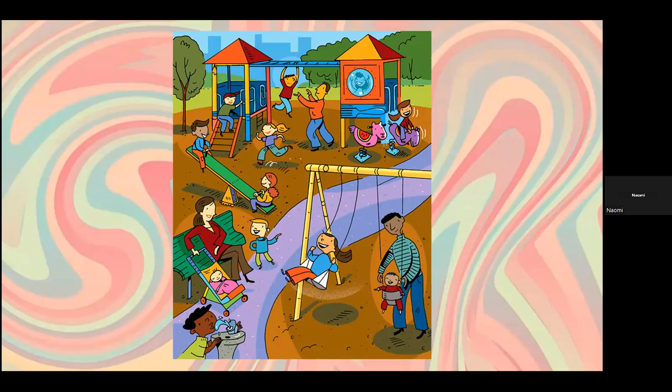Two children playing the scissor. Okay, the two children are playing. One of them is going up and then the other one goes down. You see the green? There's a green plank there. The boy in blue, he's up. And then the girl in yellow, she's down. What are they playing? What are they sitting on?